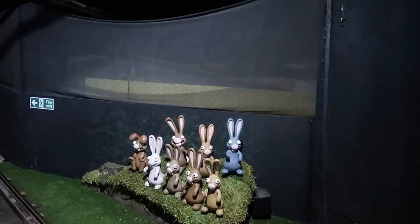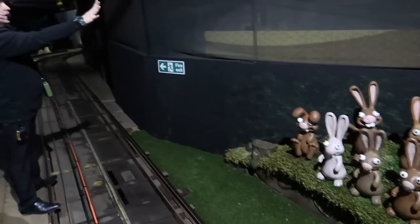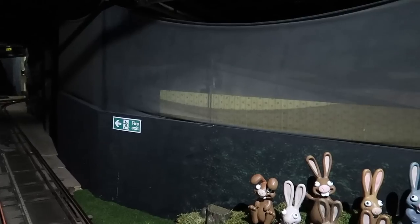There we go. When the lighting is right and the show lighting's on, all of this stuff just disappears. You don't see any of it. You'd think that was actually a proper wall along there when you're on the ride, not just a curtain.